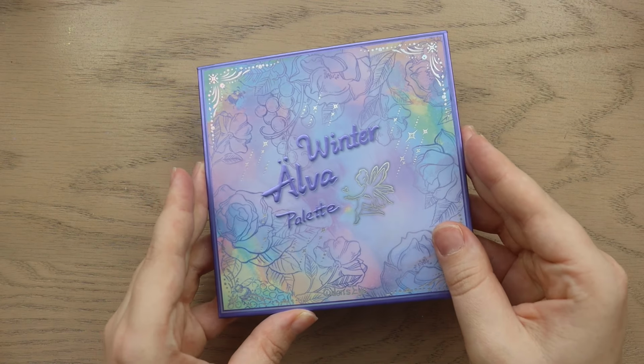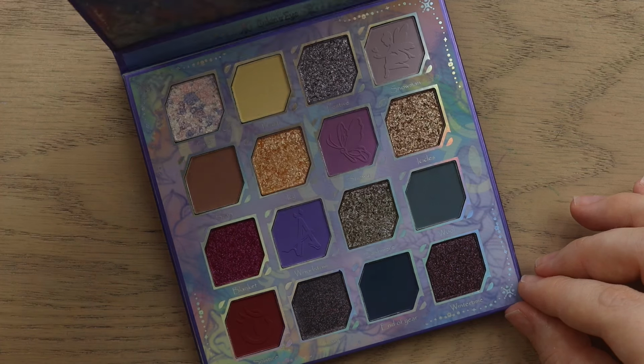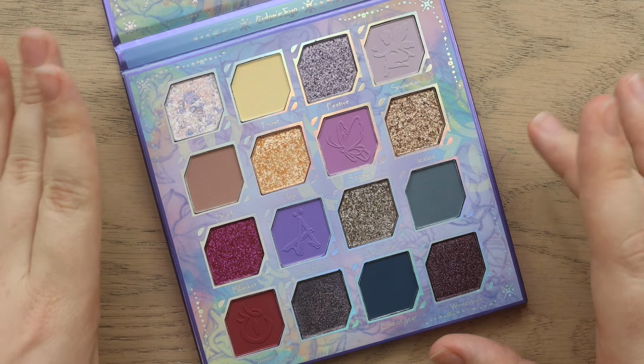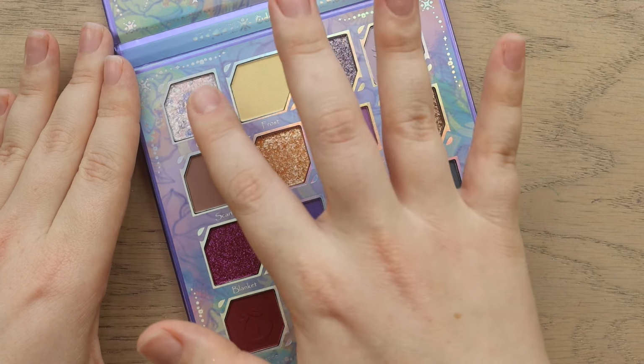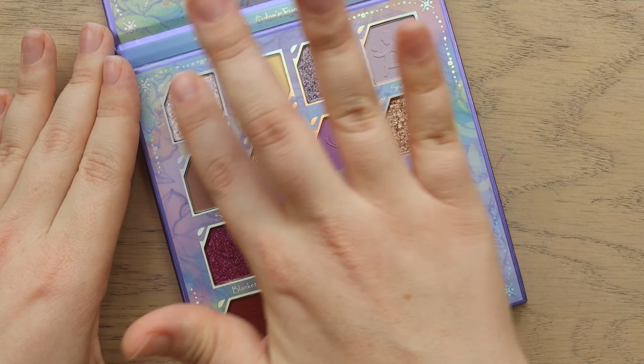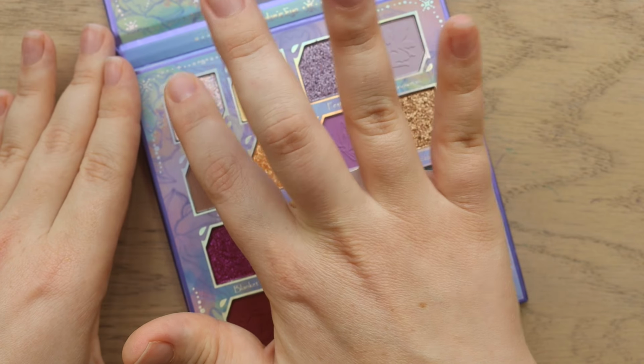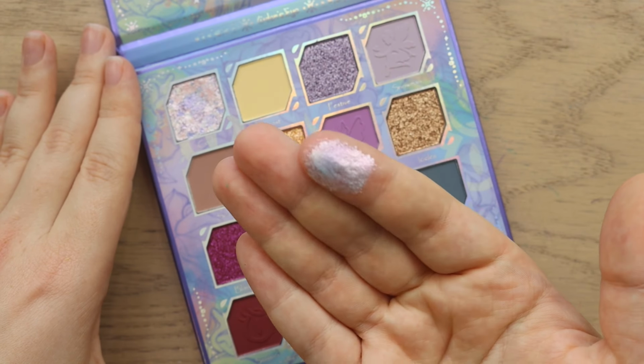Last but not least, Winter Alva. Okay, here we go for all of the purple lovers. I feel like this is a very purple palette, but in its own unique way. So starting off, we have the shade Cool, which looks like it's gonna be this really icy, pinky purpley shade. Again, it feels a little bit more squishy. You can move the shadow around a little bit.